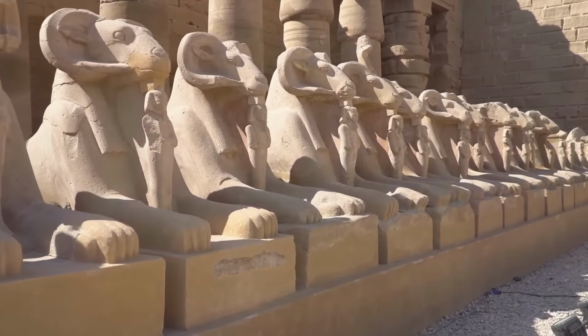The Rosetta Stone's legacy extends far beyond its physical presence in the British Museum. Its discovery and decipherment sparked a renewed interest in ancient Egypt, leading to countless archaeological excavations and scholarly studies. The stone has become an iconic symbol of our ability to unlock the mysteries of the past. It serves as a reminder of the importance of preserving cultural heritage and the power of human ingenuity.